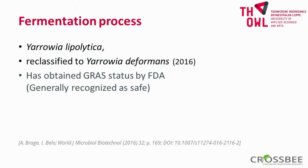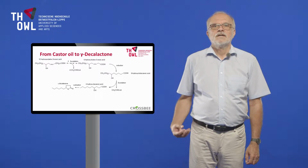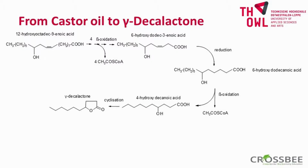This is a lipophilic yeast which has been obtained with GRAS status by the FDA. GRAS means that this organism is generally recognized as safe. It can hydrolyze castor oil, which you may know as a laxative, with its own extracellular lipase. The main fatty acid in castor oil with about 90% is ricinoleic acid.